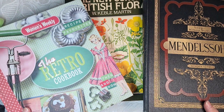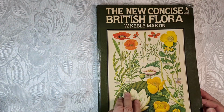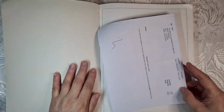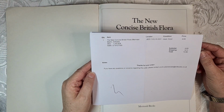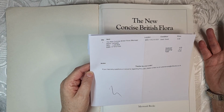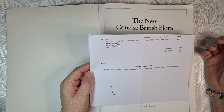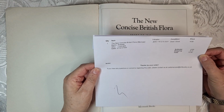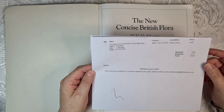Okay, so we're going to start with these books, and then I've got some other items to show you. Let's start with this one, the new Concise British Flora. I picked this one up online. I saw it on someone's channel and went straight away and looked for it. They were saying that it's quite expensive. I don't remember if it was Dee or Liz from Buttons for Brains. I don't know which one I saw it on, because they're the main channels I'm watching at the moment, as I don't have much time.